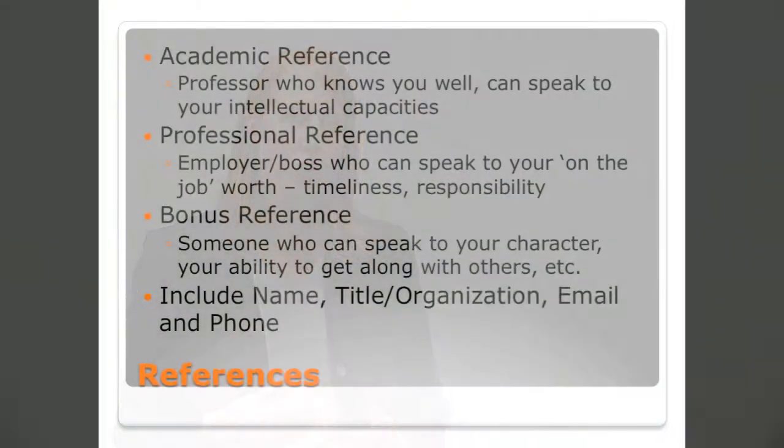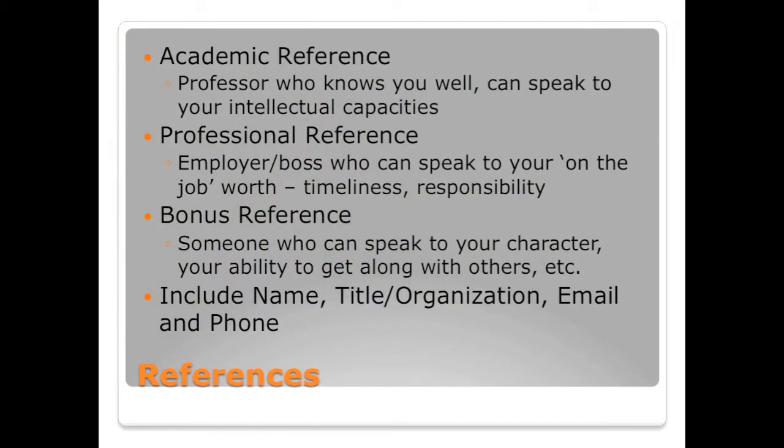All resumes need references. Some will ask for them on the application specifically, so if you've already filled out that information, you don't have to put it on your resume, but you always want to make note that you do have references available. And for Hendrix students, we go with three. You need a minimum of three.